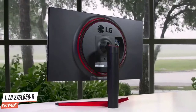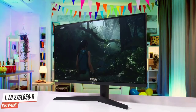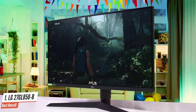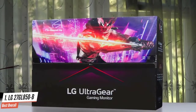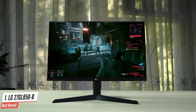That's not just in terms of overall color accuracy, but also in terms of areas like viewing angles and uniformity, which tend to be excellent with IPS monitors and help deliver a stunning experience. On top of this, the 27GL850 is a nano IPS monitor, touting 98% DCI-P3 coverage, which is perfect for wide gamut content. Overall, we think the LG 27GL850 is one of the best gaming monitors on the market.